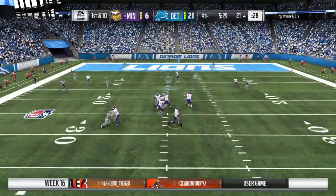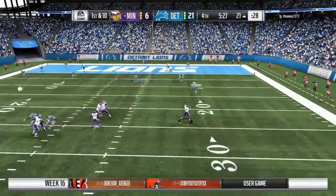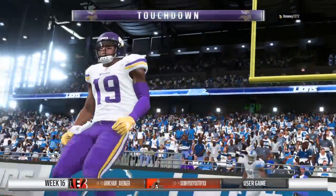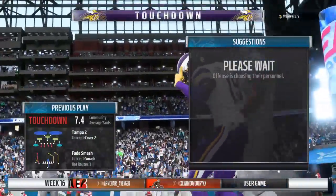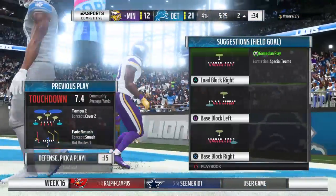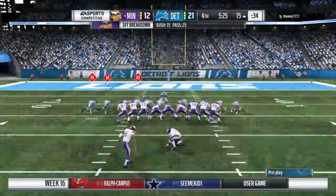They'll look to throw on 1st down with Josh Rosen, eluding the pressure right. Going for it. He's got his man. It's taken in for a Viking touchdown. In for the score, and the Vikings are able to cut into that deficit.